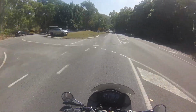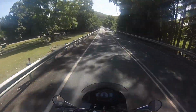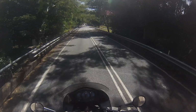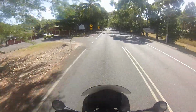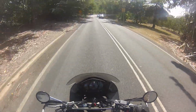Just on the left here is a parking bay where you can walk up to Wangetti Falls. I would take you up there, but in my current condition I can't do it. And as you cross the creek, you enter the small town of Wangetti with idyllic houses on the coast, perfect, and there's a school there. It's a great little community, very proud of where they are.